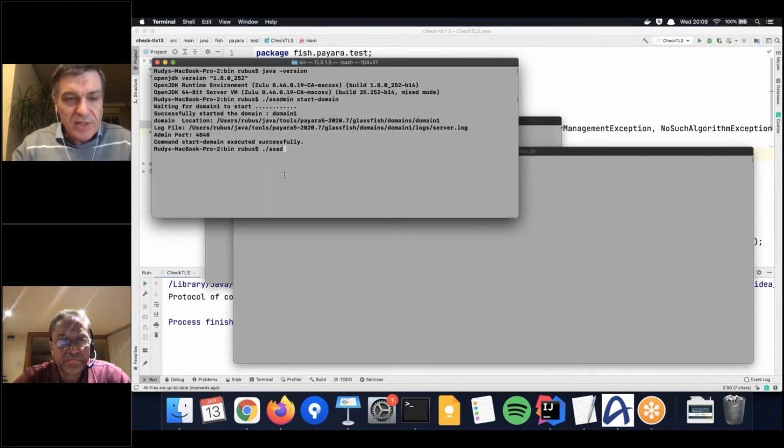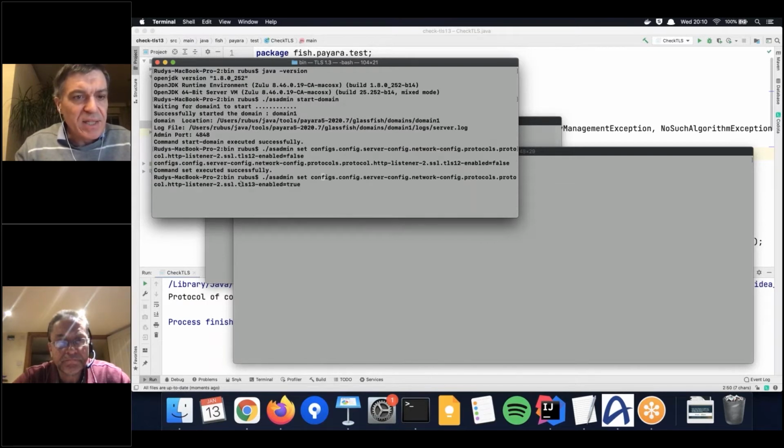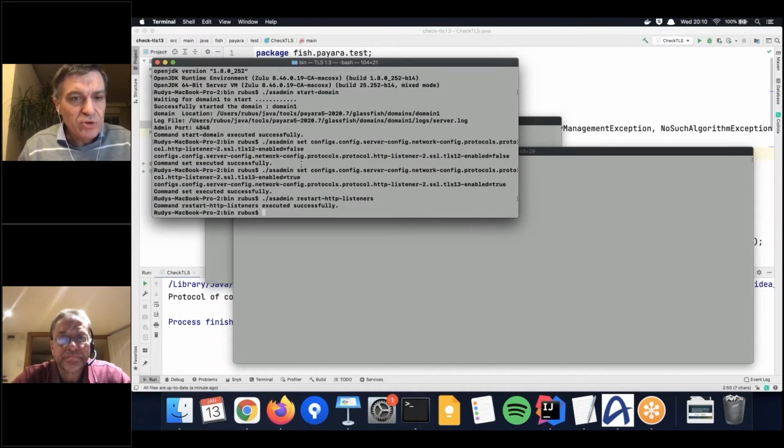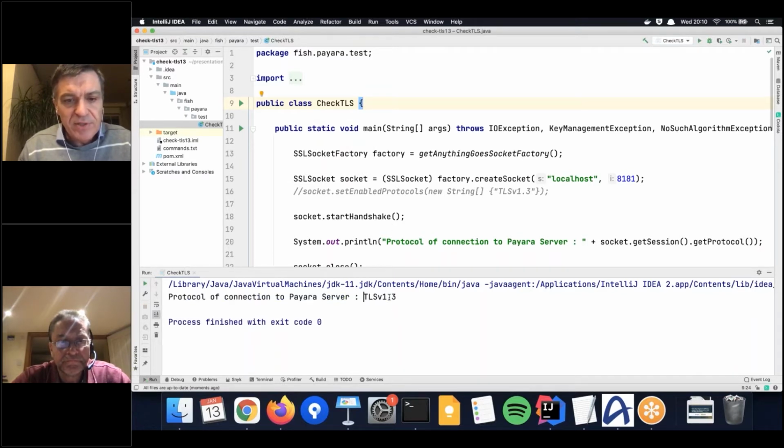So that means that you need to configure it, and that can be done quite easily through a command line configuration. You can also do that via a web UI, which I will show you briefly. The first thing that I do is disable the 1.2 version to make sure that this version is no longer selected and no longer available. The second thing I do is enable the 1.3 version. This is only configuration, so nothing has really changed at runtime yet. So I need to restart the HTTP listeners quickly, which can be done on the fly, which means that any new connection should now use that 1.3 version. Let's see if what I say is correct. Running the same program, it now says that it is connecting to the server with that 1.3 version.